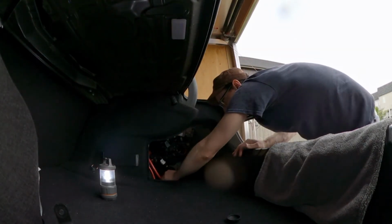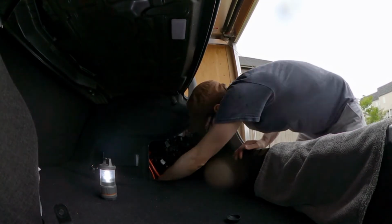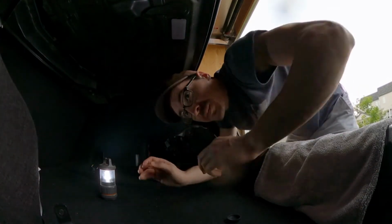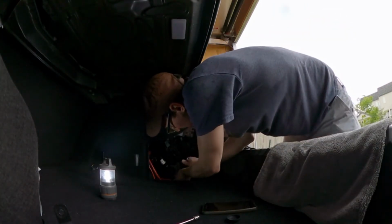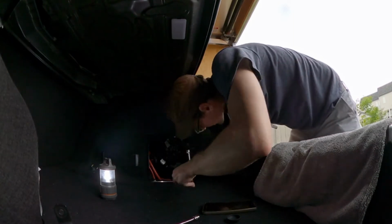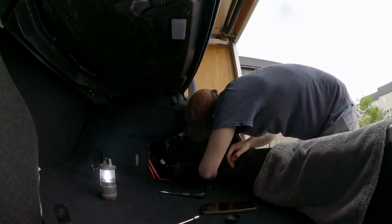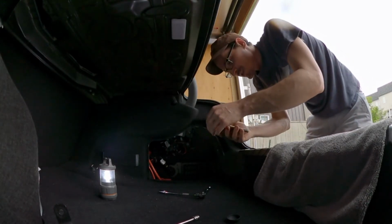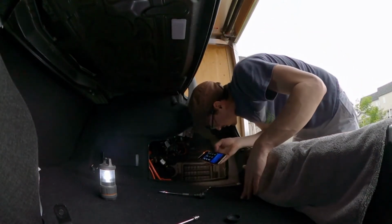and hopefully get it back into the garage so that I can then properly reinstall this battery. Just needed to be electrically connected so I can literally pull it into the garage.